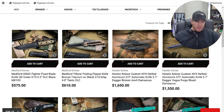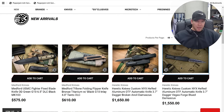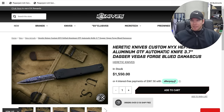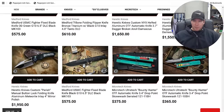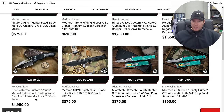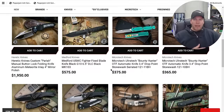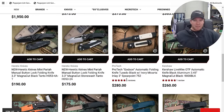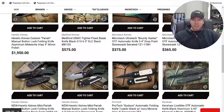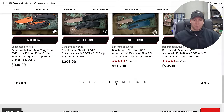Heretic Custom Nyx hefted. I do like that. I do like that blued Damascus there or whatever it is. Vegas Forge, something or other. Now, is this one meteorite? God dang. You can get some really crazy stuff from Heretic. It's like, and we know why, essentially the Microtech level finish work for thousands less.